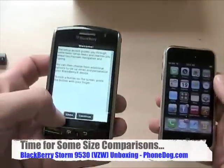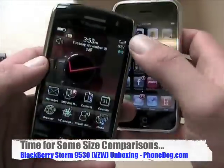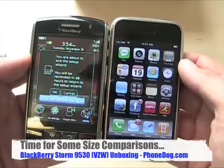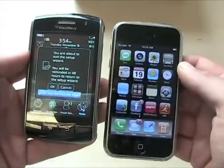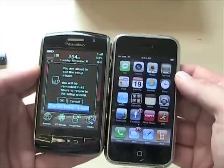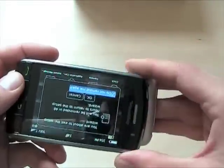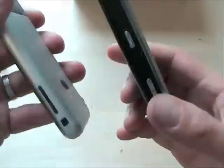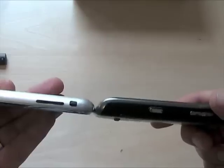We'll close up the Storm's screen, although it's getting data. Okay, there we go. So here's the iPhone next to the Storm, and screen-wise the Storm's a little bit wider, but kind of roughly the same. The actual device, the iPhone, is a little bit longer. I'll show these back to back here. You can see the iPhone sticking out a little bit more. The Storm is definitely a little bit wider, and obviously quite a bit thicker than the iPhone. This is the original first-gen iPhone, but the 3G iPhone is not really that much different in terms of size.